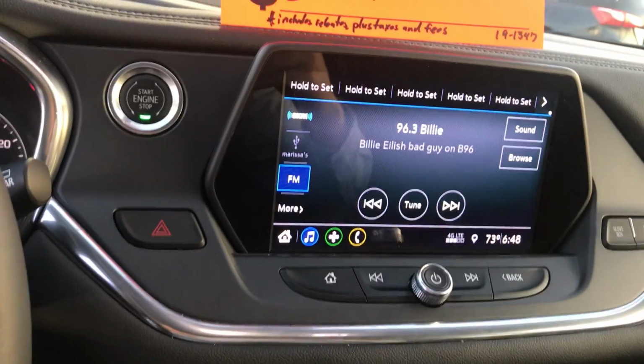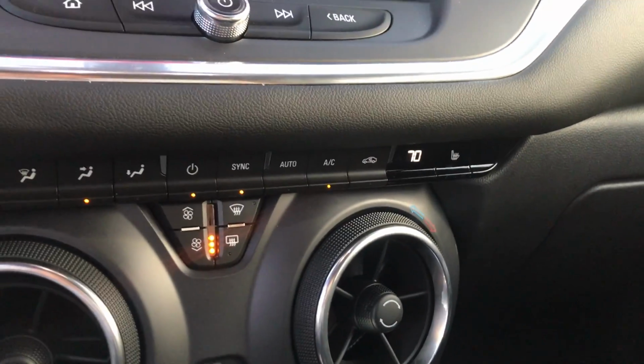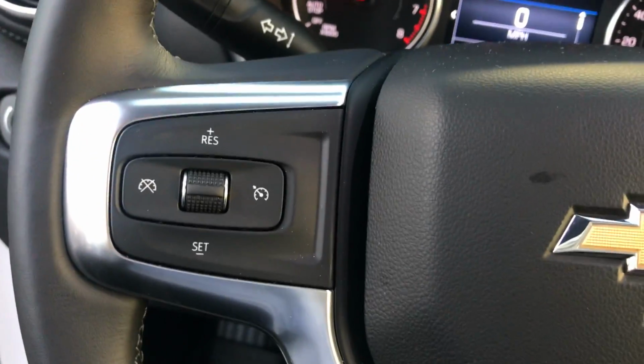Now, when it comes to the front, we do have our brand new Chevy MyLink radio, heated seating on both sides, and your standard cruise control.